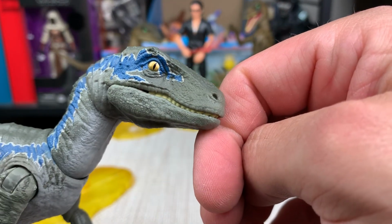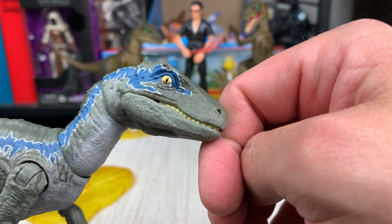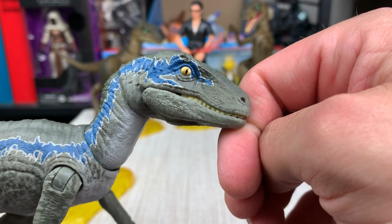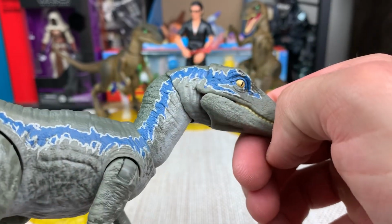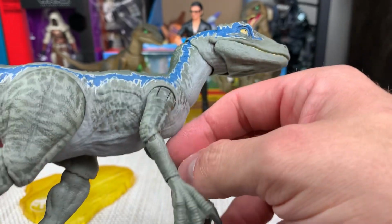Okay, nice golden eye paint detail. The original Velociraptors we have back there have the green. So that is a beautiful, beautiful touch right there. Nice. Awesome. Look at the sculpt. The attention to detail on this Blue is phenomenal.